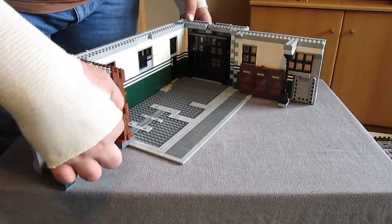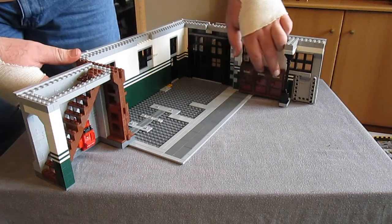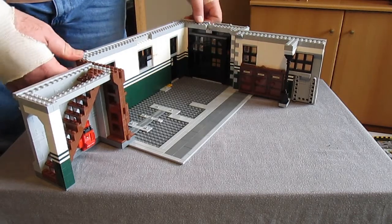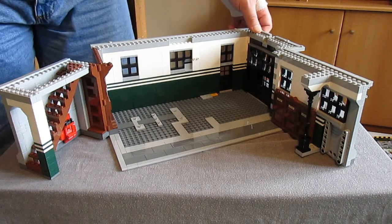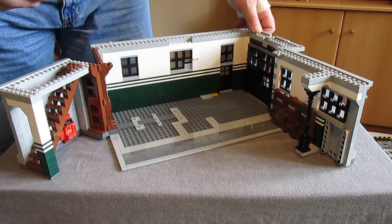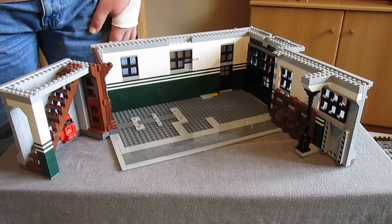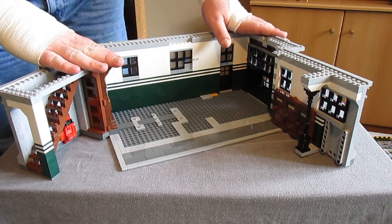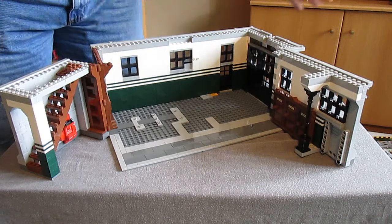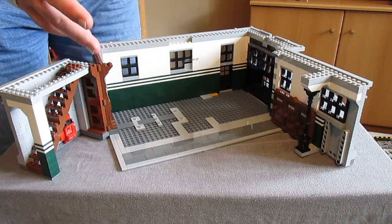You've got the containment unit there, you've got the boys' lockers. There's even a nice little note board here which says RIP HR, which is a nice little nod to Harold Ramis, who tragically passed away. Part 3 of the build was finishing this off. So I imagine the next steps will be furnishing this and then continuing the build upwards.